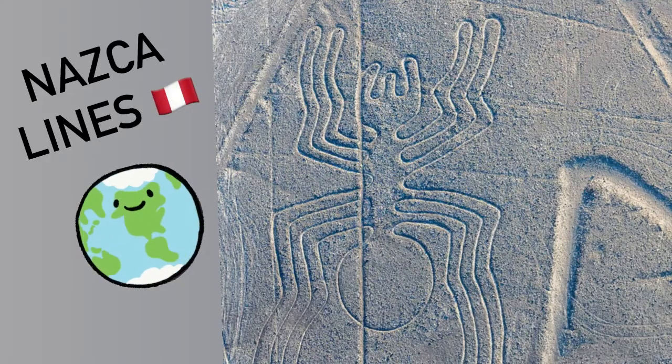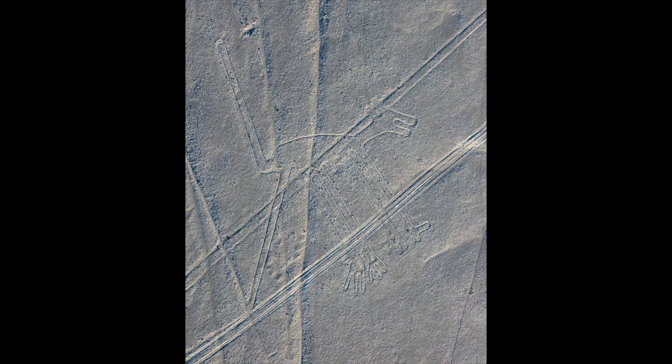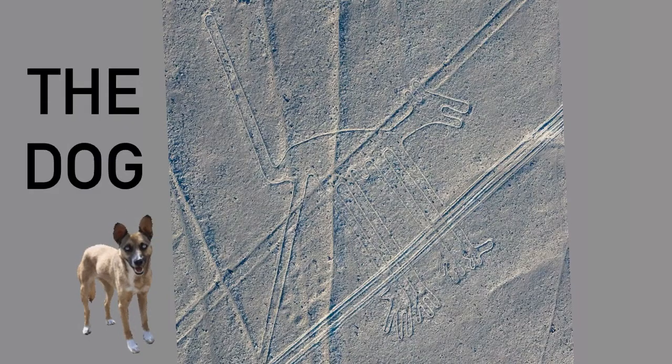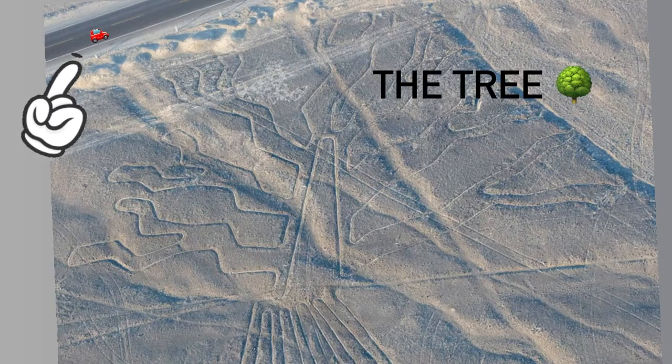We'll start with this one we already looked at. Do you remember what animal this represents? A spider? Yes, this one is a spider. And what about this one here? What animal do you think they're showing here? It's a little hard to see, but maybe you notice that it is in the shape of a dog. And what about this one here? It's a little tricky. Did you say a tree? And look, I added a little car because I saw that there was a road there, so you can get an idea of how huge these are.